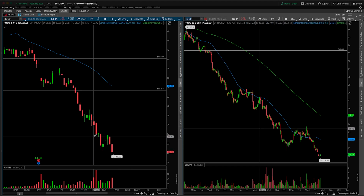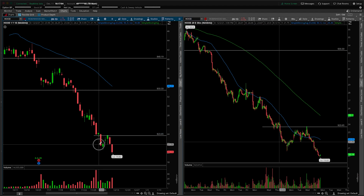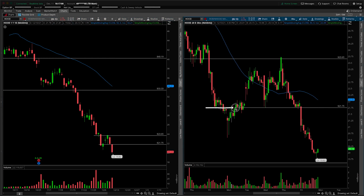So from the daily, we want to know where that lower high is. So that's going to be here at 23.65. We also want to know where this sort of flush happened from, and that's abundantly clear on the 30-minute, right? You can see this shelf of support, once broken and firmly closed underneath here, really led to that downside. So all things considered, any bounces, I would expect resistance now at 21.75. And again, that would be a clear lower high from that perspective.